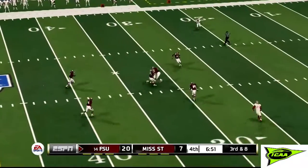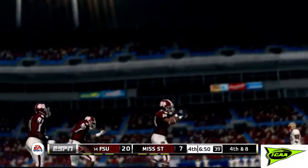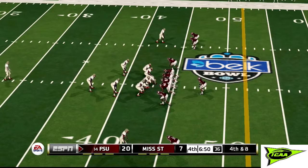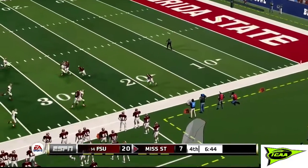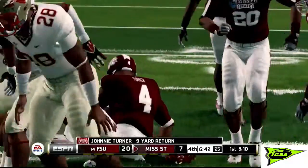Throws in a hurry. Man, do they need that stop. They had to get it back, give it to their offense. They've got the opportunity. That's all they could ask for. Gore to punt. Tackle at the 28-yard line.